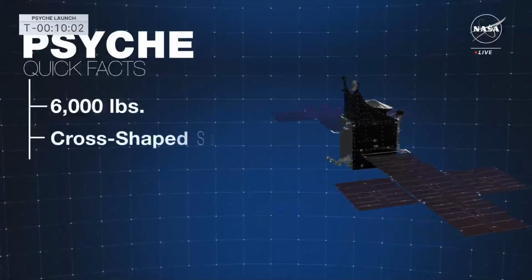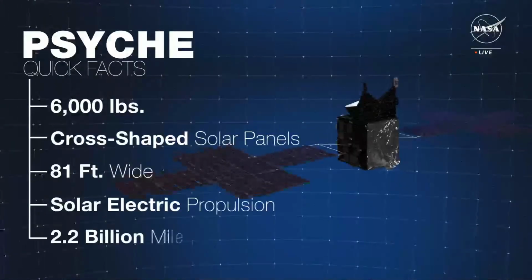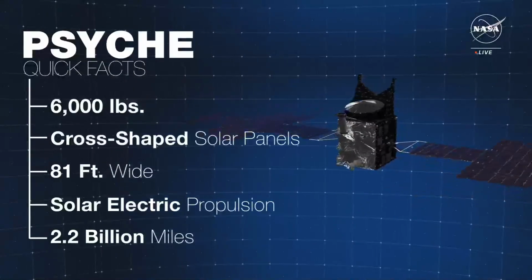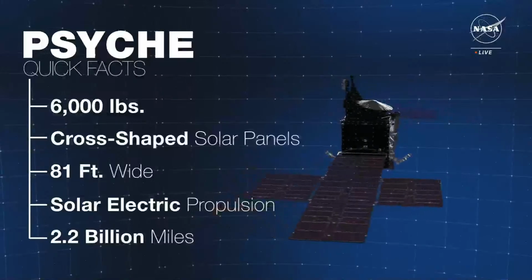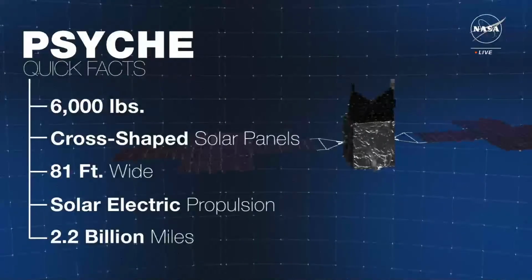If you're just joining us, welcome to live coverage of Psyche. Liftoff aboard a SpaceX Falcon Heavy rocket is now just 10 minutes, 13 seconds away. Atop in the payload fairing is the Psyche spacecraft, which weighs just about 6,000 pounds when fueled, about as heavy as a large SUV. It's made up of a body and 2 solar arrays in a cross formation, and when those solar arrays are extended, the spacecraft measures about 81 feet, or the size of a tennis court.